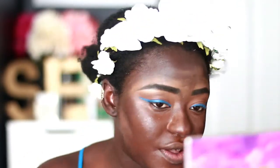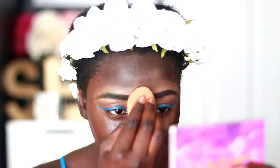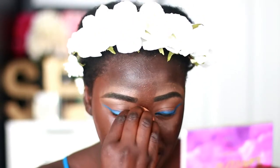I won't lie though, this foundation is good. I just feel like the reason why it's so hyped by darker skin girls is because this is all we can find, you know. If you want another option, there is the NYX Stay Matte But Not Flat foundation. I have told you guys about that. I really do love that foundation. However, you can't find that in stores. Why?